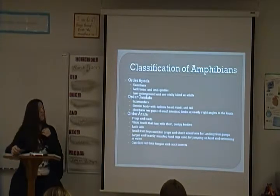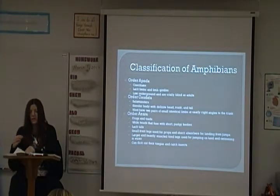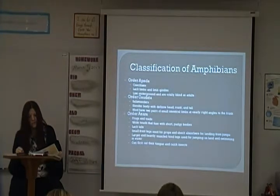Frogs and toads, of course, have the tongue that can flick out. That's how they capture their food, which is insects or rats. They can eat rats. How big does that frog have to be?